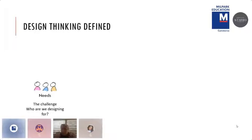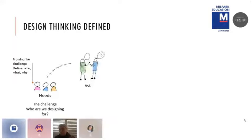As I said, it's no surprise that it's called design thinking, because it draws from the way that the designer thinks. And it all starts with understanding what we are solving for. It starts with the problem or challenge that we're trying to solve, and that big question, who are we designing for? By framing that challenge, we spend time to define who we are solving for, how we can define the problem space, what is causing these challenges, and very importantly, what we are trying to achieve and why it is important to solve this challenge.